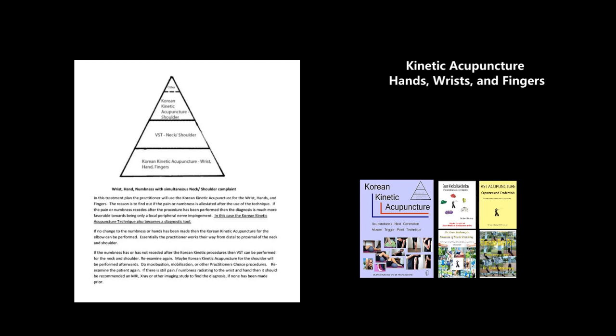Now, if there's no change, then we would do VST on the neck and shoulder, and we see if we get relief on these radiating symptoms after the VST procedure, especially releasing maybe the infraspinatus, the teres major, and teres minor muscles, because they may still be peripherally pinging on the nerve from the back of the shoulder there. Or it's the traps. Sometimes the traps impinge on the nerve. So after VST, are the symptoms of radiating pain or numbness gone? Good. That indicates peripheral nerve impingement.